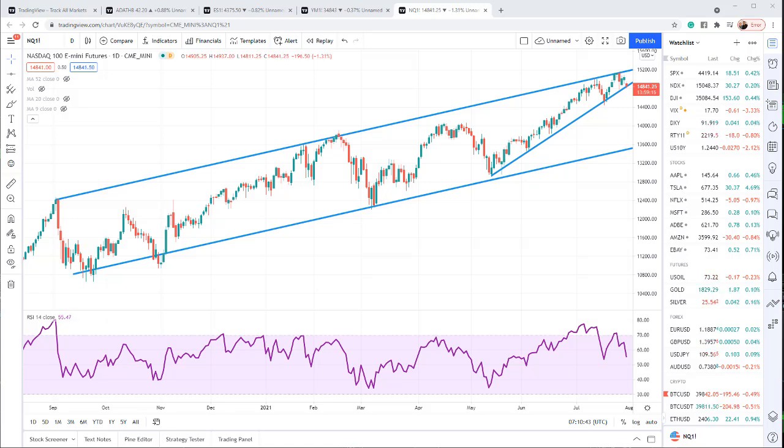But also, I want to share with you a projection point. If the Nasdaq doesn't break down but breaks up, where's that projection on Nasdaq, and where's it likely to go to? Which I think you'll really enjoy. Let's get straight into it.